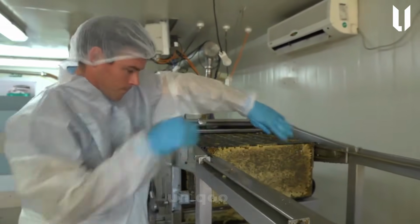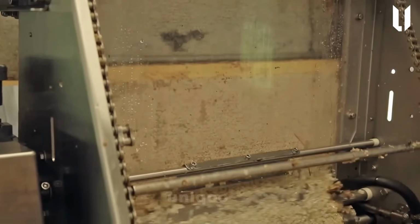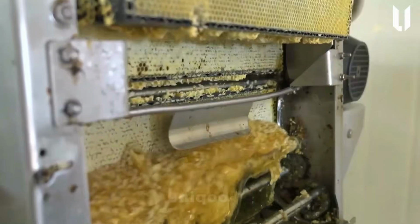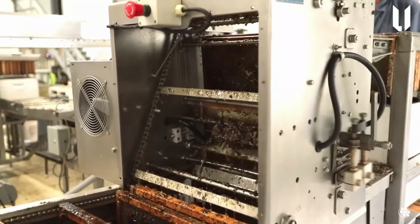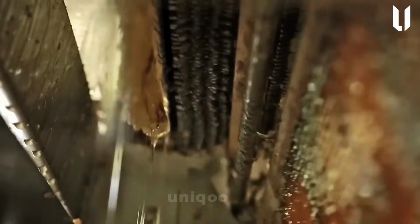The next step in honey production is uncapping, which involves removing the wax layer that bees use to seal and protect the honey inside the comb. This wax cap, called the operculum, is carefully cut away using a special knife or a machine. This step must be done with precision to avoid damaging the honey or the wax.